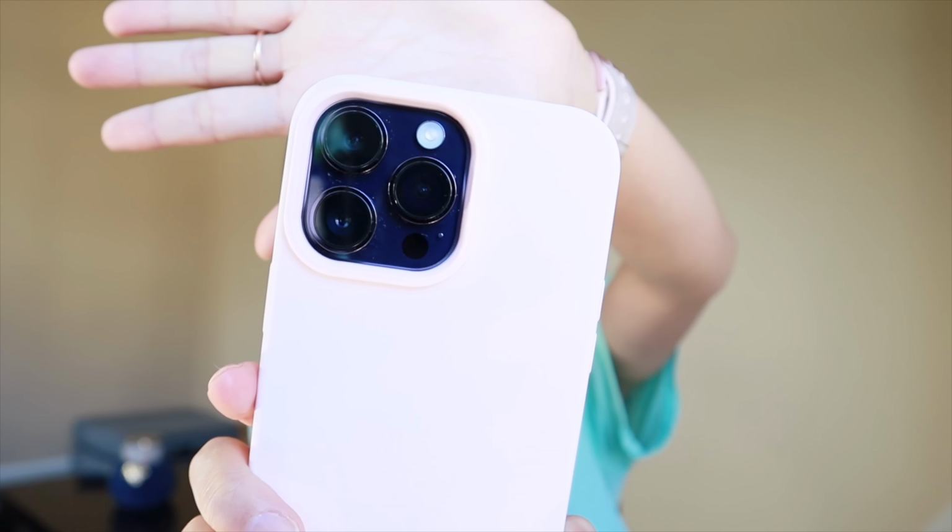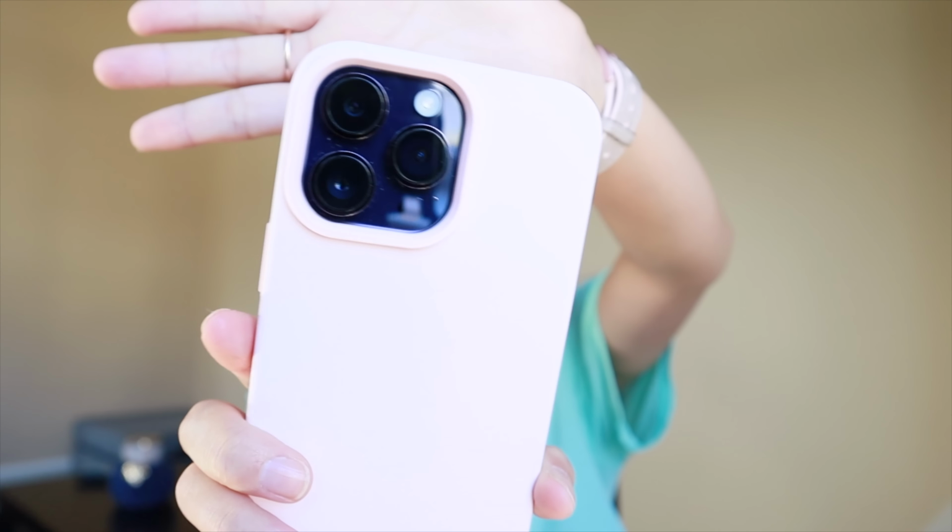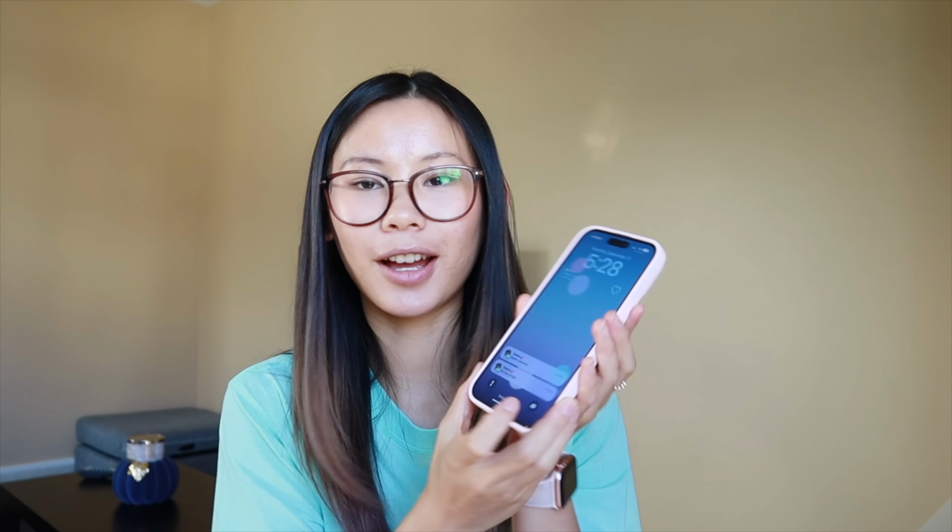Okay, there we go. And that's taken away the little table wobble thing because the cameras are quite raised in this phone, but it doesn't wobble when the case is on it. So there we go. That is what it looks like. Actually, I don't mind this case combo that much. The little pink and purple, I think it's kind of cute. There she is, my iPhone 14 Pro Max. I've been loving it so far.